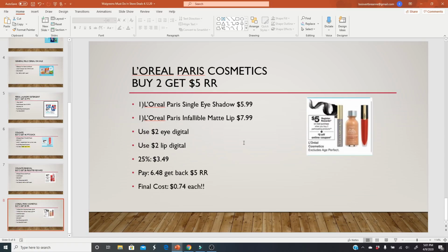All of these were less than $1 each, which I thought was amazing, amazing deals. A lot of essential deals, and of course, some nice deals for us with these cosmetics. If you have any questions or anything, of course, make sure you guys drop a comment.